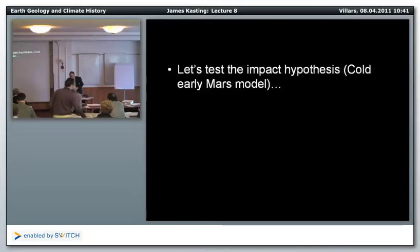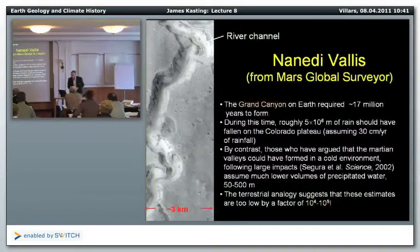Well, I don't think that model works, and you can test it in a back-of-the-envelope way by looking at some of the more recent images here. This is now one of these valleys, Nanedi Vallis, and this is from a more recent spacecraft.